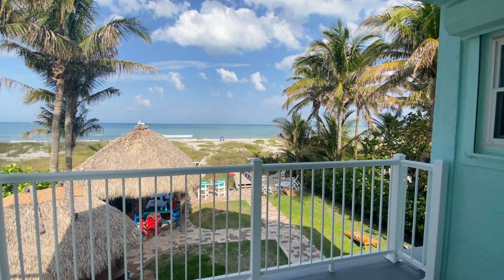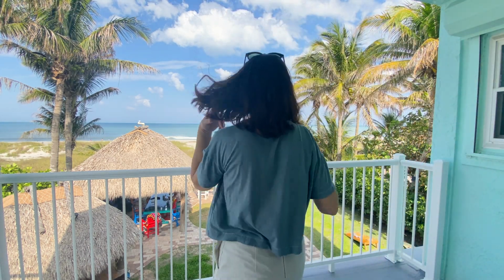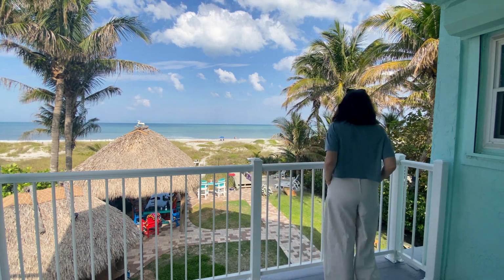So in this little video that I took outside of our balcony bedroom, I am wearing a new pair of pants. These are the by hand London holly pants in a Lady McElroy linen.